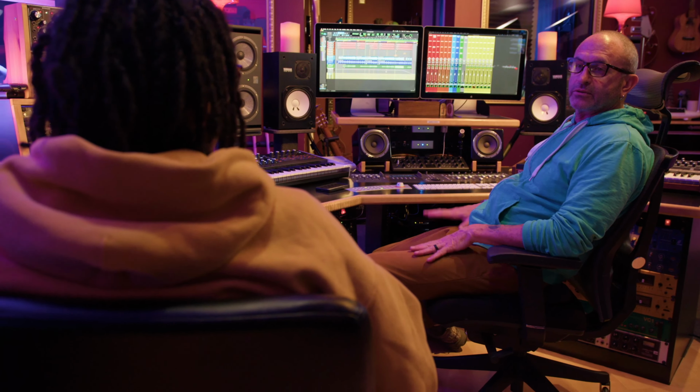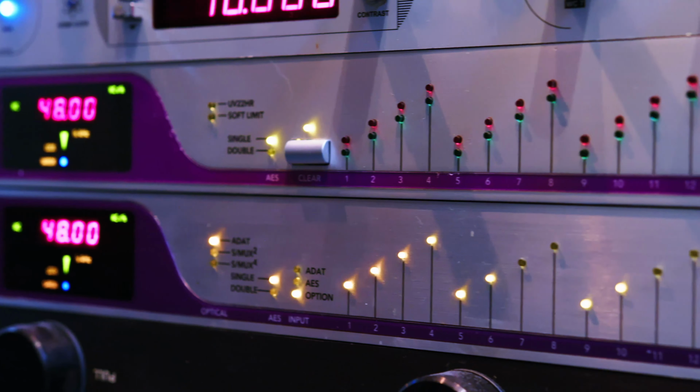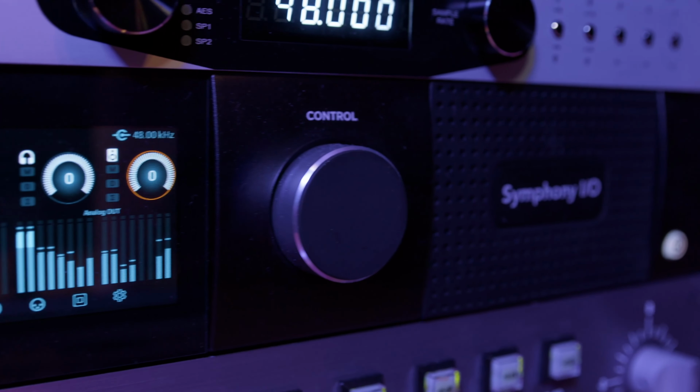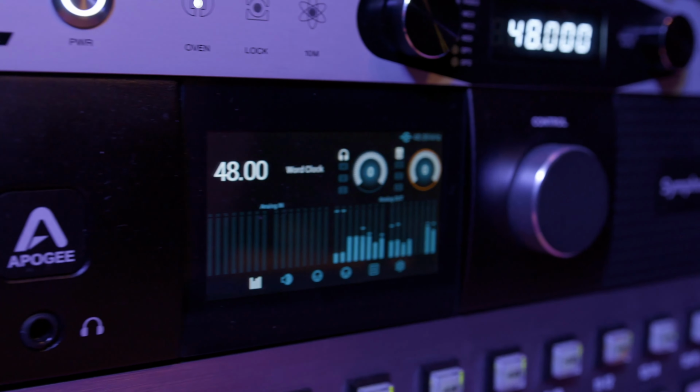Yeah, I've been using Apogee gear for a long time, starting with the DA-AD16Xs. I have a couple of the Mini MPs, and now I have the Symphony Mark II, and I swear by their converters. I think they have the best sounding interfaces.